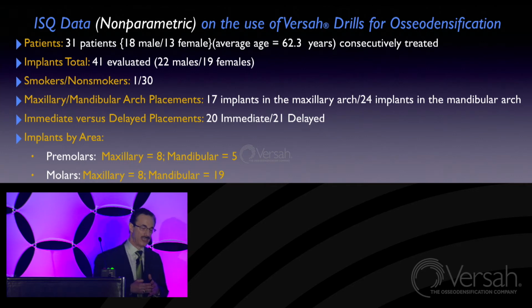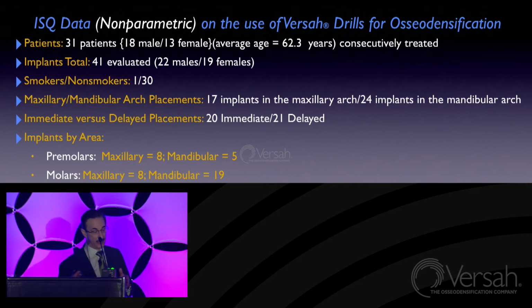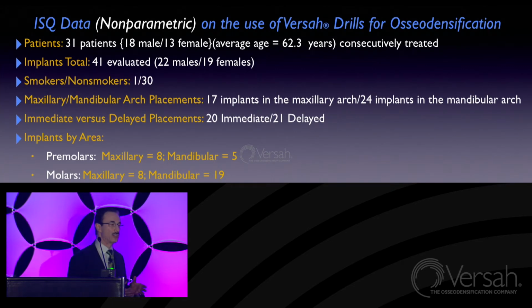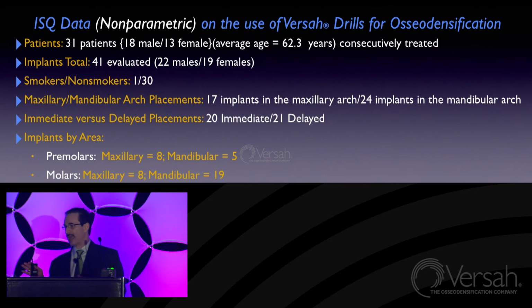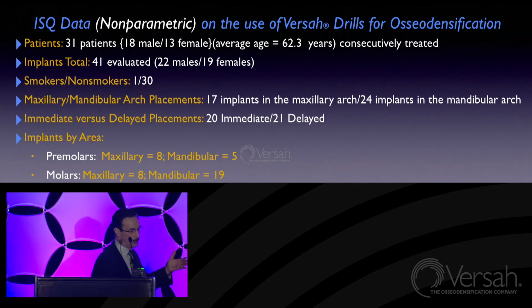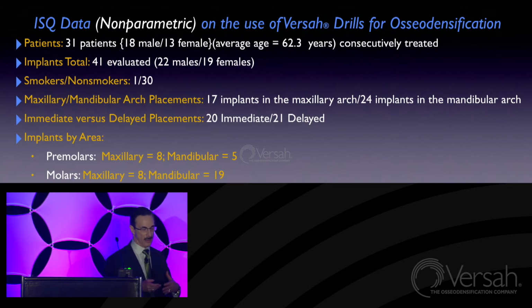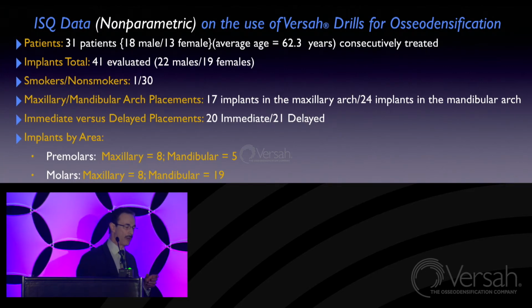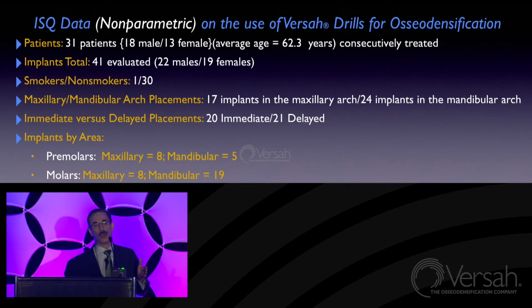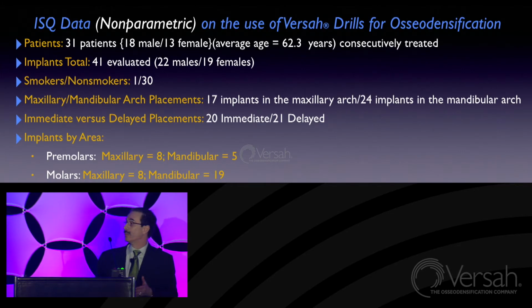The maxillary arch had 17 implants placed, whereas the mandibular arch had 24 implants placed. And if you look at the ratio of immediate to delayed implants placed, 20 were immediate, 21 were delayed, not provisionalized. Immediate upon the time of extraction of the tooth; delayed, they had been extracted in the past, either by myself or others, and came in for the implant. When you look at it by areas, I had about an equal distribution in the maxillary arch between premolars and molars. The mandibular arch was much more heavily weighted towards mandibular molars.